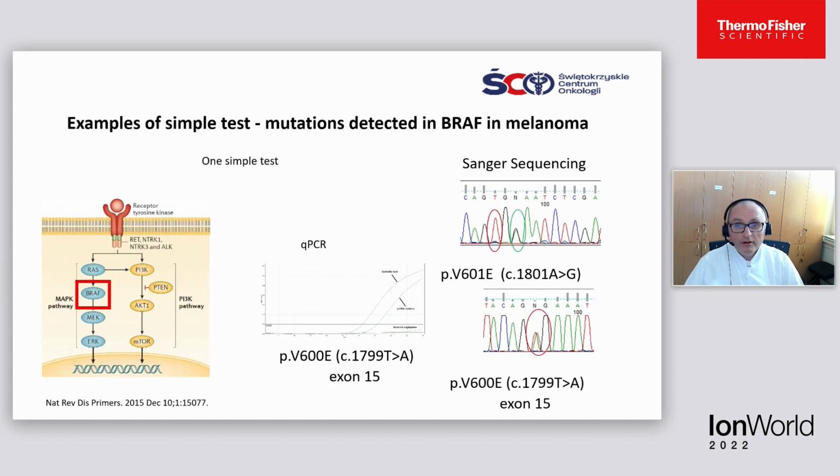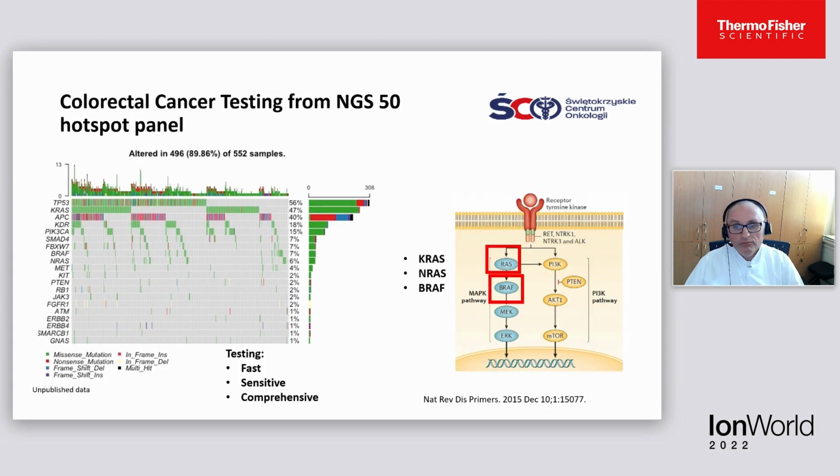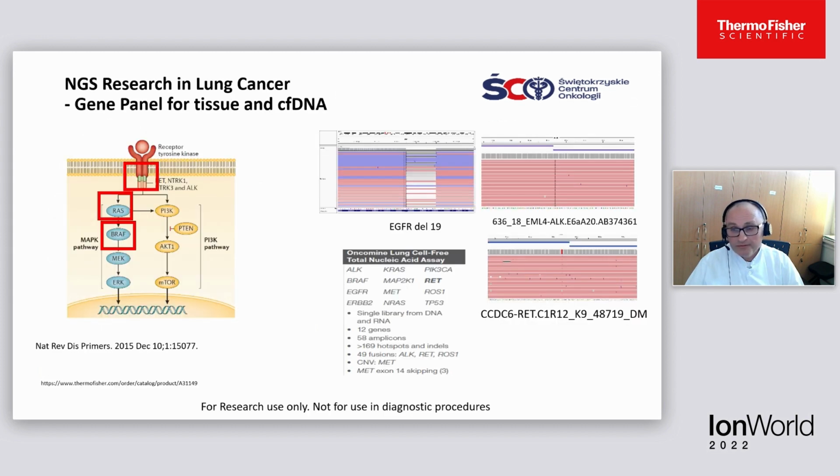We started as a usual laboratory with one-mutation testing based on qPCR or Sanger sequencing. Here are examples of BRAF testing for malignant melanoma or thyroid carcinoma. Then we developed our workflow based on NGS. Here is a nice example of very comprehensive testing of more than 500 samples of colorectal carcinoma, mostly testing for KRAS, NRAS, and BRAF for monoclonal antibody introduction. And the testing is fast, comprehensive. We extract information from 47 genes as well.